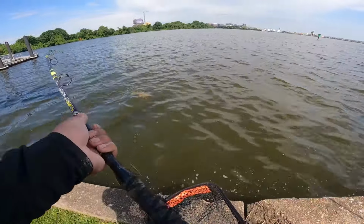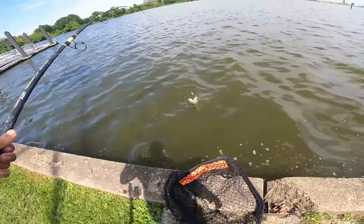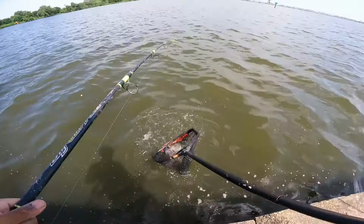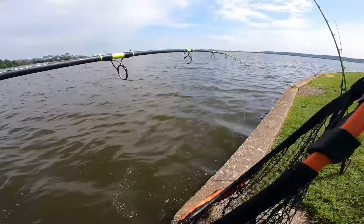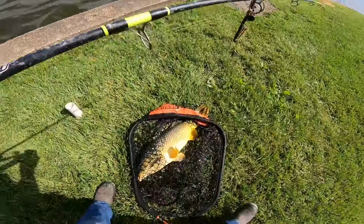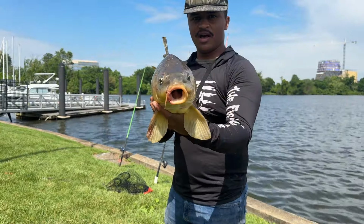He is Mr. Carpy Carp. Oh yeah, bubby. He's so good too, right in the mouth. Right in the corner of the jaw. Got him. Thank you, Jesus. Oh yeah. Whoo! That's what I'm talking about. Let's go. Come on. Look at that, carp number two of the day.